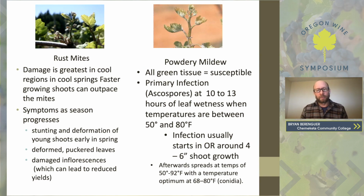Here, just looking at our temperatures in Northern Oregon. Usually we have it basically above between 50 and 80 degrees, and enough water that we get our primary infection breaking around 6 inches of growth. Of course, if it's warmer, it can be earlier as well. Afterwards, between 50 and 92 degrees Fahrenheit, we get spread of powdery mildew.